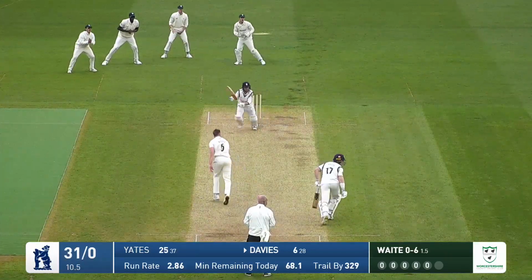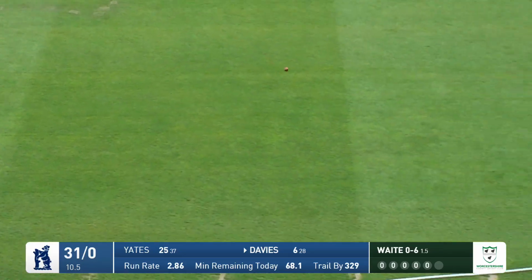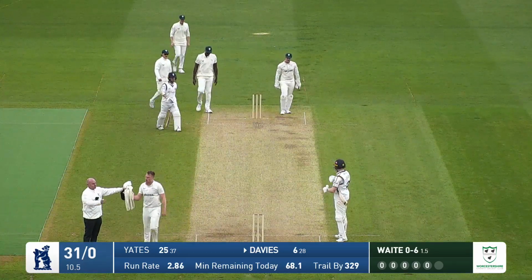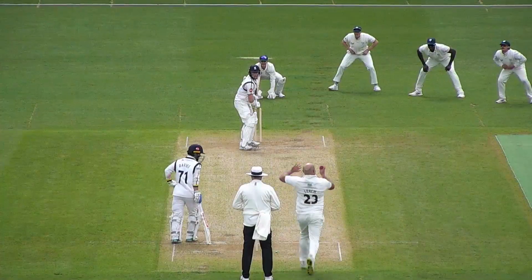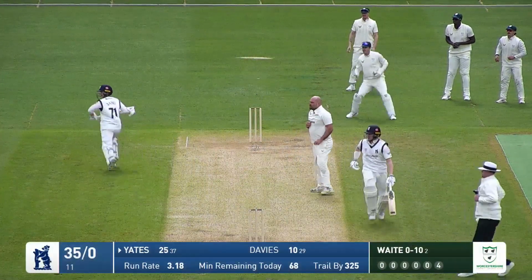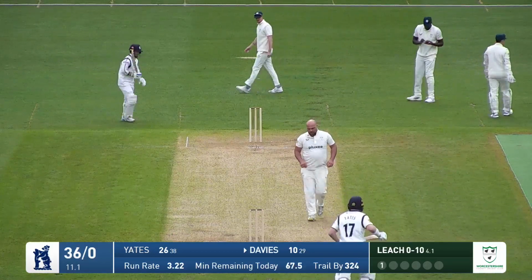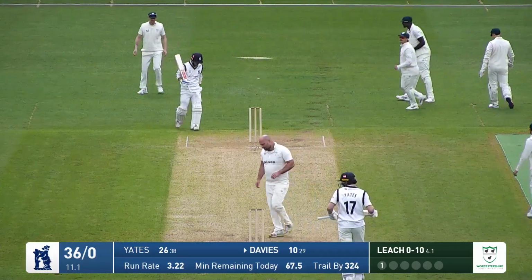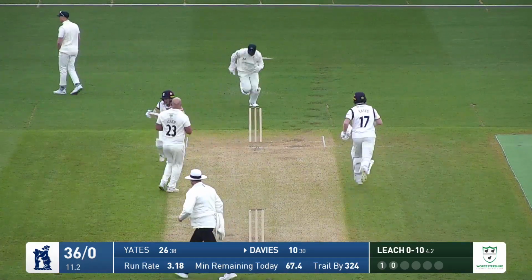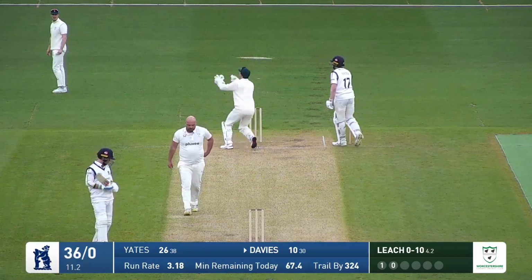Waite is in again. Davis clips one nicely away through mid-on, and they may even get 4 for this. Leach is chasing it and he's not going to make it. The rope's quite far in here at the pavilion end, and it's Jack Leach starting off from the Birmingham end, and that one's just clipped down to mid-off running in, and they head off for a single. Great pace. It comes rumbling in over the wicket, and that one is played again delicately, and this time has found the gap just to the right of Jason Holder.